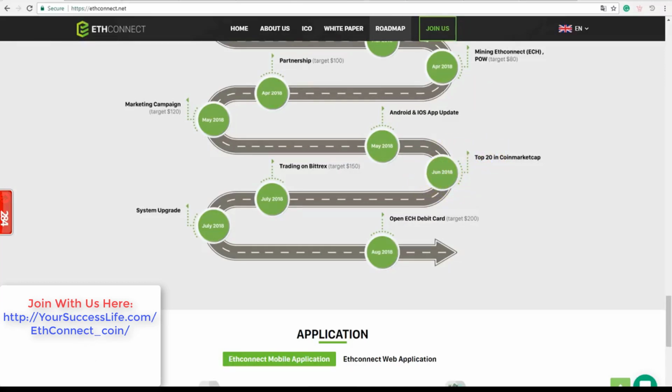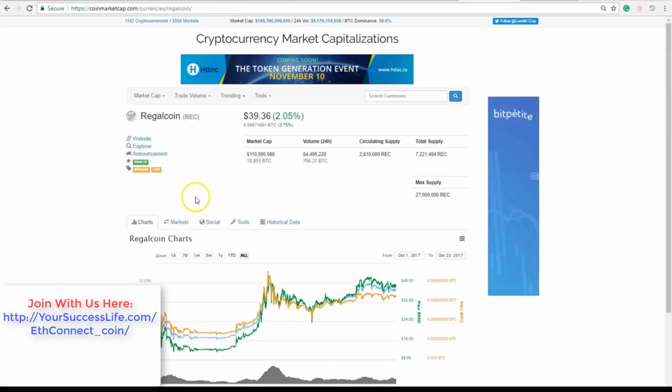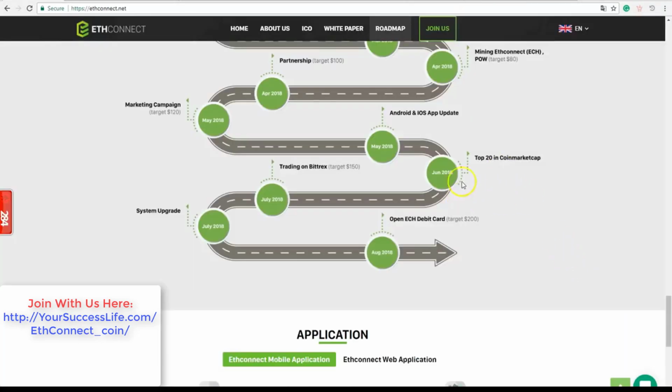Now just remember, Bitconnect's already at rank 8. First Coin is at rank 30th, and this thing has been out since about February. Regalcoin just came out 3 weeks ago. It's already shot up to rank 54. This is all possible. This is not that far-fetched. These are pretty realistic goals. If you're talking about June, 6 months' time, with how these things work, whew, man, it could easily hit that.